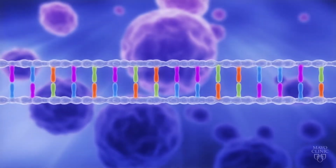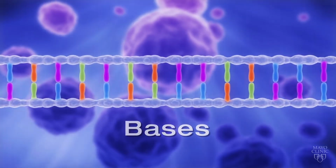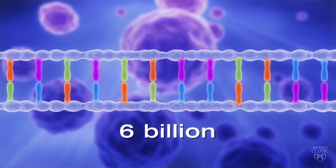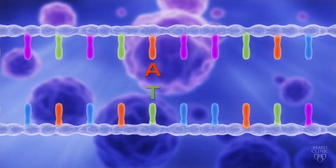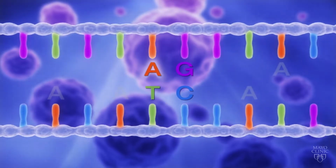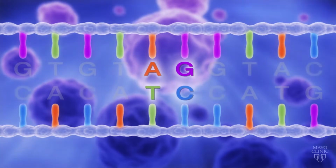The ladder is made up of paired chemical letters called bases. Altogether, our DNA contains about 6 billion such paired chemical bases. There are 4 bases in the DNA alphabet: A, T, C, and G. In DNA, base A joins only with base T, and base G joins only with base C.